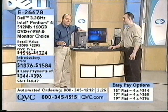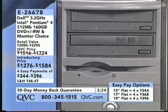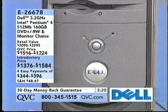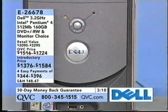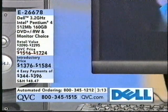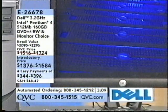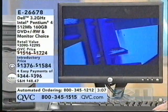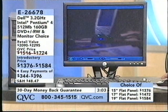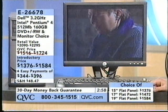Now, let me give you the monitor choices, and then we'll show you the software that comes with it. And then, Justin, maybe you can give us that warranty one more time. Sure. You have the 15-inch flat panel monitor choice. That's $1,376. That's an introductory price. We only offer introductory prices on certain items for a certain number of presentations, and then that price eventually goes higher. The 15-inch flat panel monitor is available on 4 payments of $344, but we are now very limited in that choice. The 17-inch flat panel monitor is $1,472 or $368.